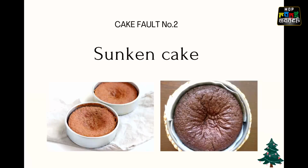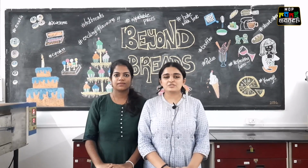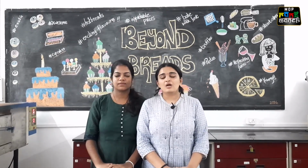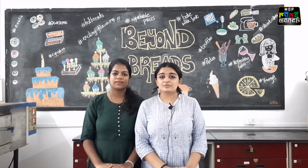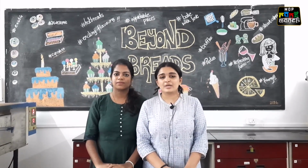Sunken cake. This occurs when the oven temperature suddenly drops or when an ingredient is used in excess. To avoid this, always keep the temperature and the recipe in mind and be mindful of the ingredients. Resist the urge to peek at your cake before it's fully baked.